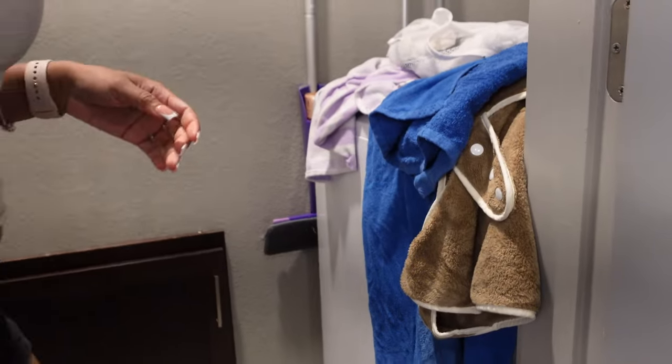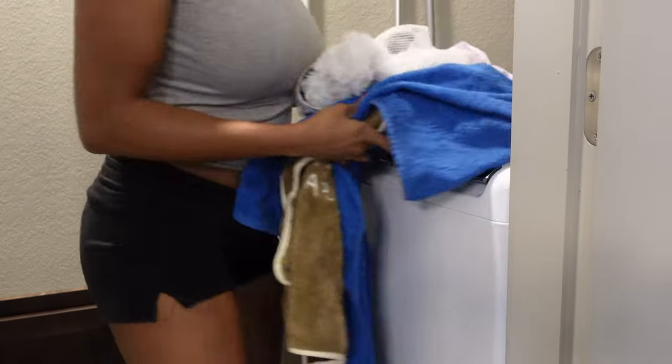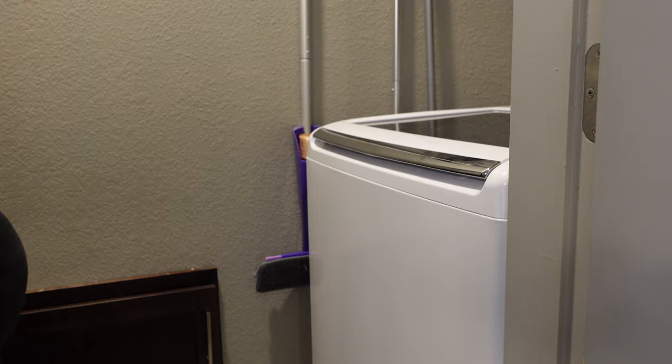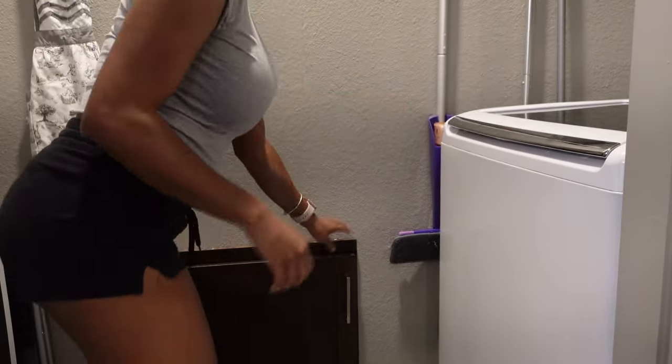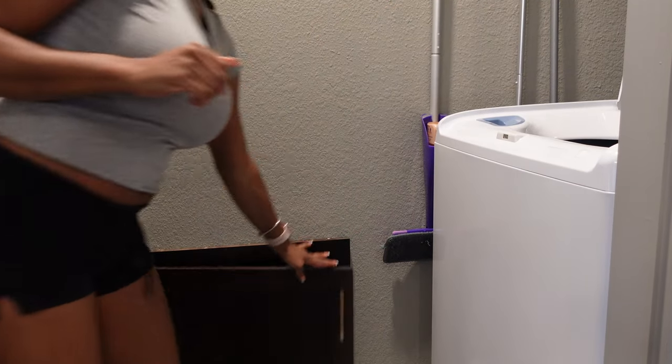Then we're gonna come over here. All of this is clean. And then we're going to wash, okay? Turn on the washer. Laundry chute.